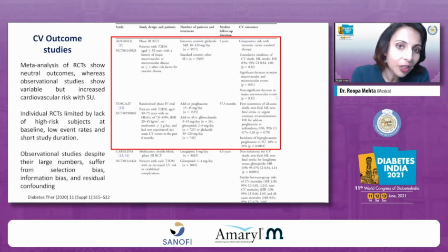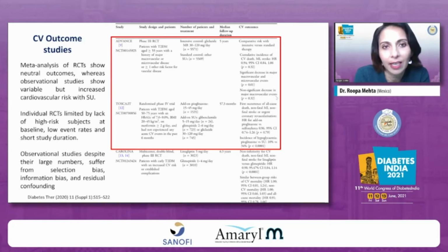But things have changed. So let me just show you that really the CV outcome data with sulfonylureas is quite controversial. Meta-analysis of randomized controlled trials show really neutral outcomes, whereas observational studies show variable but increased cardiovascular risk with sulfonylureas. So this is where the controversy is. When you actually do a meta-analysis with all the studies that are randomized controlled, they don't find a risk. But when we look at a lot of the observational studies, there is an increased risk.